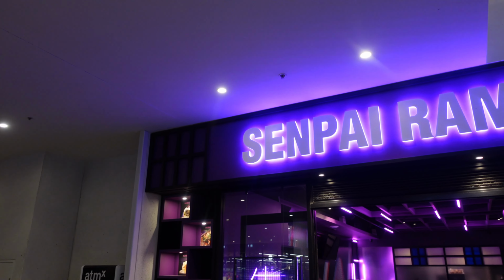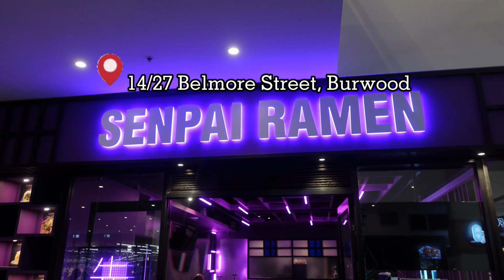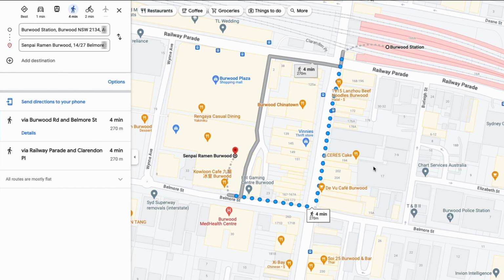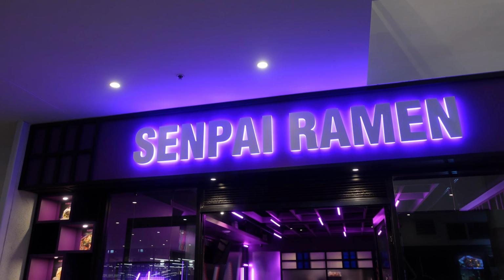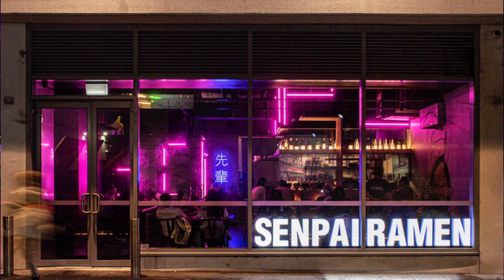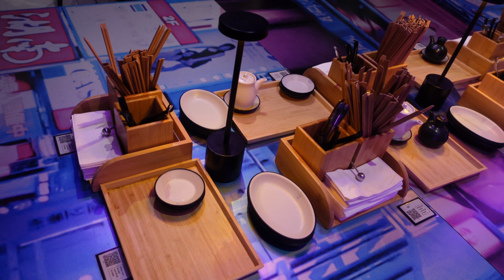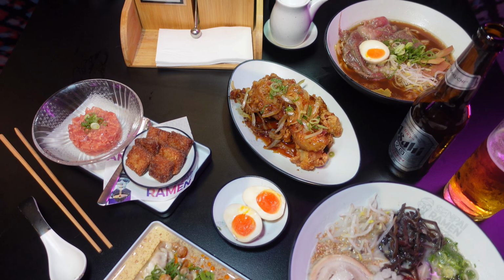Senpai Ramen is located at 14/27 Belmore Street, right inside Emerald Square, Burwood, which is an approximately 4-minute walk from Burwood Station. As always, I've included the Google pin in my description box so that you can easily find it. The venue is decked in purple and white neon lights reminiscent of their venue in Chatswood and also of the original Simulation Senpai venue in Haymarket. Ordering is super convenient thanks to their QR code system, and before we knew it, the food was served.